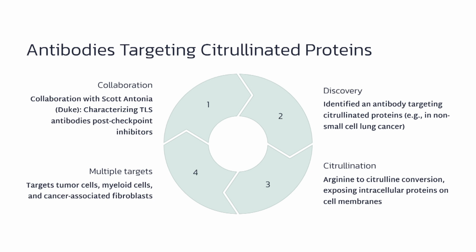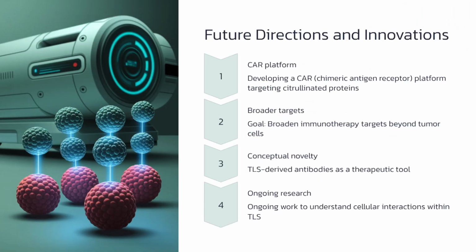And that's very important because protein citrullination, which is a process whereby the arginines are replaced by citrulline, results in the translocation of intracellular proteins to the cell membrane. So now we have a way to target not only tumor cells, because this also happens in myeloid cells and in cancer-associated fibroblasts. And we have developed a CAR, chimeric antigen receptor, based on the use of this antibody as a targeting motif. And we are developing the platform in collaboration with his team.